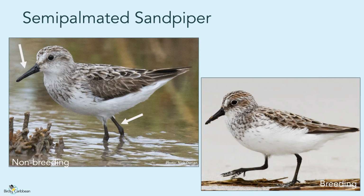I will say that Semipalmated Sandpiper is much more common, especially in the southern West Indies, than Western. I think there might still be some debate for the Greater Antilles, especially the Bahamas and Cuba. These Westerns, if memory serves me correctly, and correct me if I'm wrong, Lisa, I think Westerns are more common in Florida, in the southern U.S. in the winter. I'm dredging up something from several years ago. I'm sure that's accurate. I believe they're more common in Cuba relative to other locations too. Right, which makes sense. But as you go south, Semipalmated becomes much more common than Western.